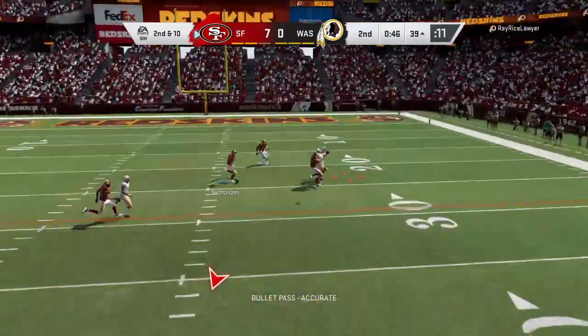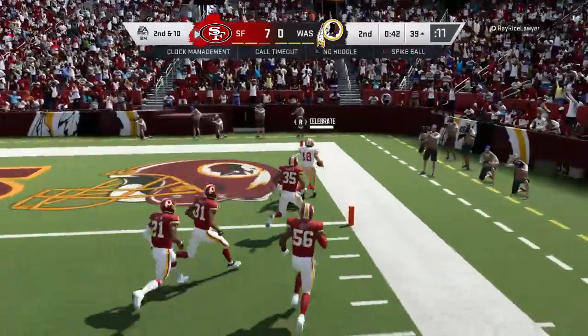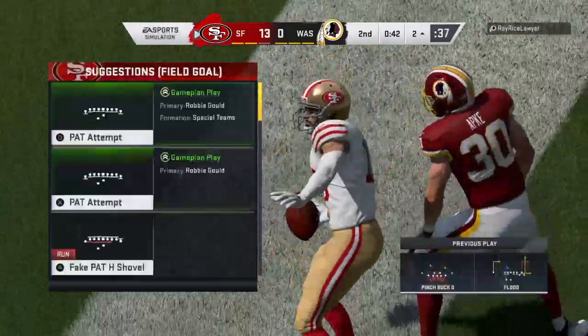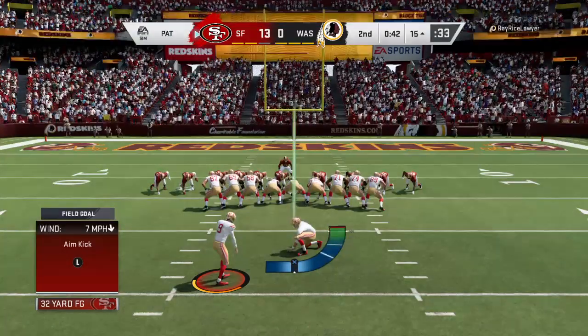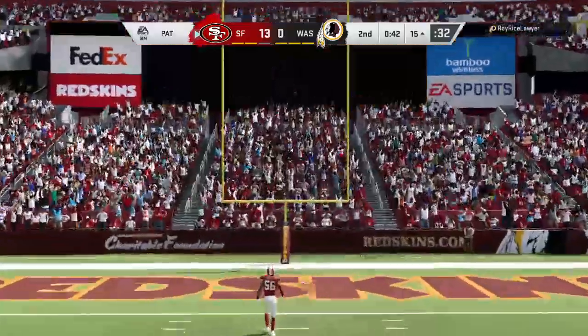Garoppolo. Oh, he's got a man wide open, complete. Touchdown, 49ers. Jimmy Garoppolo with his 2nd touchdown pass of this first half. And the 49ers add on to their lead. And that'll give them a 2-score lead here, but I'm looking ahead.